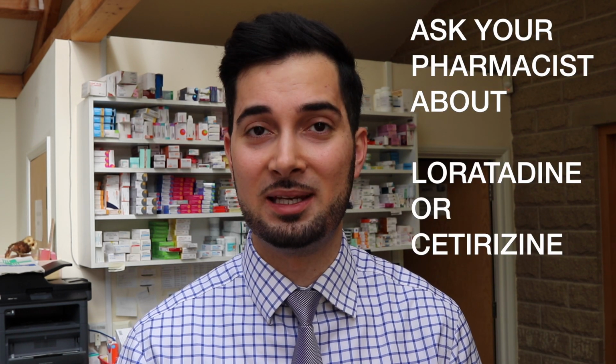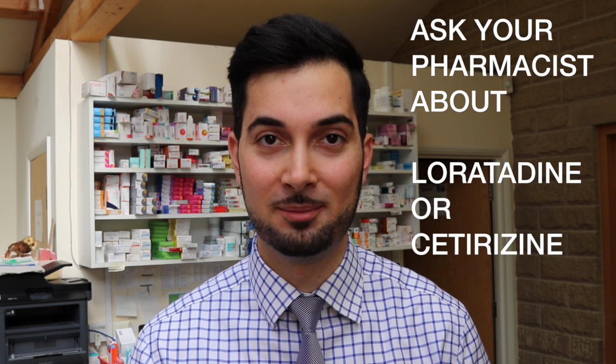And the way it works is in the name. Antihistamine. So you know what histamine does, and it basically blocks the action of histamine. Now you're probably thinking, well, which antihistamine should I take? Generally speaking, loratadine and cetirizine are both quite good for general hay fever symptoms. They're what we call second generation antihistamines, so they're less likely to make you drowsy, and they have a long duration of action, so it's only once a day you need to take.